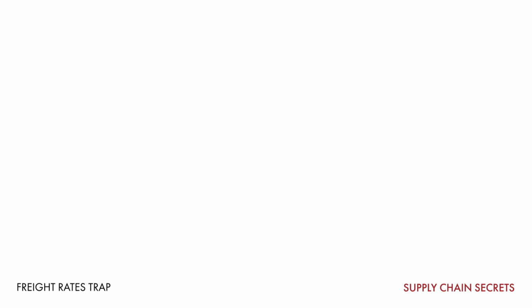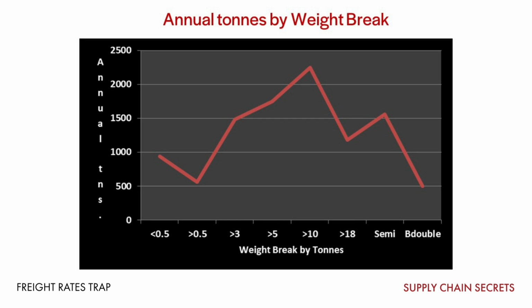I'm going to show you a couple of charts. So first of all, when you're entering into any sort of freight negotiation, and we're talking about road freight specifically, you need to understand your freight profile. So here we're having a look at a chart. It's got annual tons by weight break. And typically what will happen is a road transport operator will offer you different rates depending on the size of the consignment that you're sending.